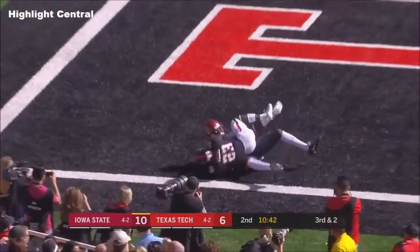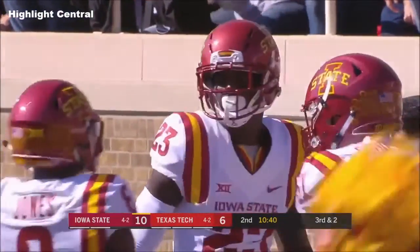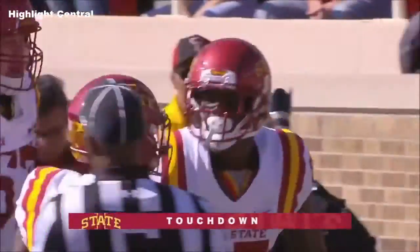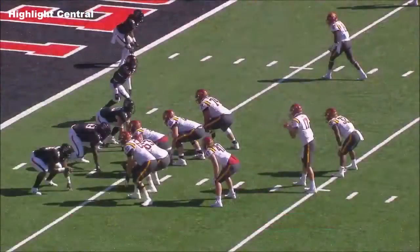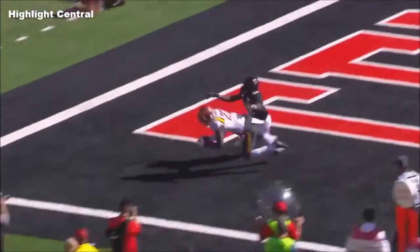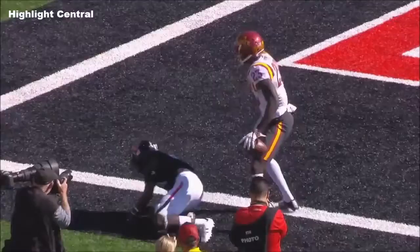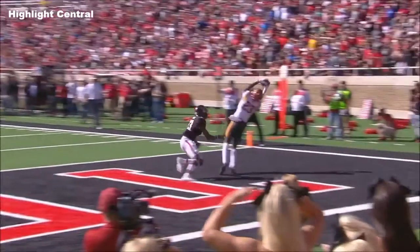Looking for Eaton, back shoulder, what an adjustment, what a catch. Second touchdown pass, Kyle Kempt today. Iowa State stretching the lead. That's great execution of a back shoulder fade. You see Kempt, he's throwing it to a spot, and there's the adjustment by Eaton, just a perfectly thrown ball. That ball is indefensible for a defensive back. He's got no chance of covering that.